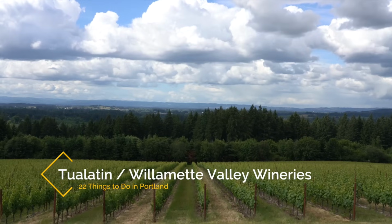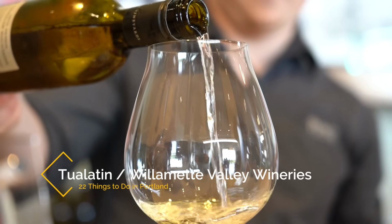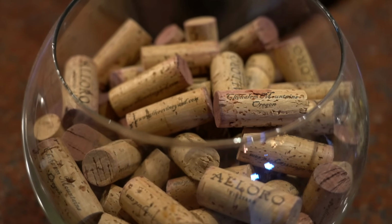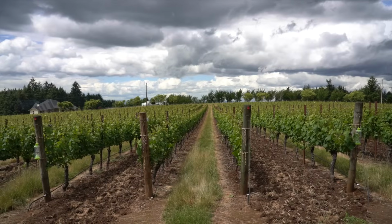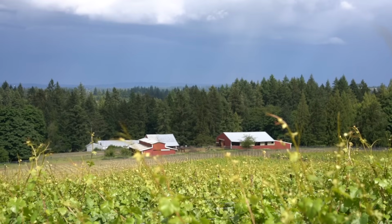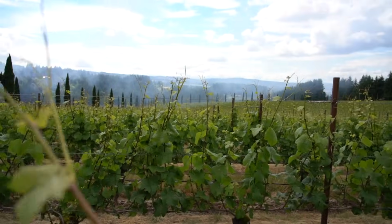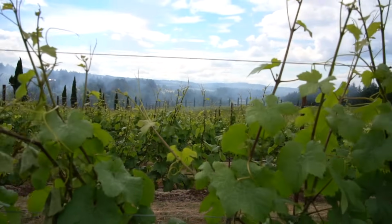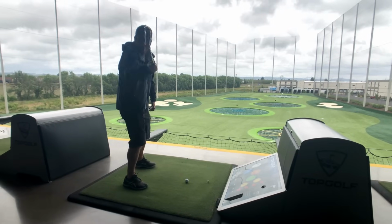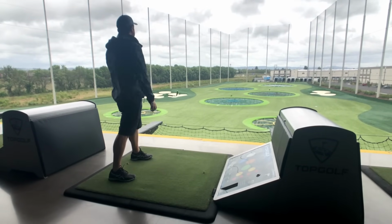Recommendation number 15 is to go wine tasting in the Tualatin and Willamette Valley. You may not know this, but outside of Portland there are over 700 wineries, many of which specialize in Oregon Pinot Noir, which has become really popular over the last few decades. And you can be in wine country from downtown Portland in less than 45 minutes. Some of my favorite wineries are Hawksview and Ponzi, both of which have great wines and amazing views. Also, Tualatin Valley has a Topgolf as well, which is a ton of fun if you haven't done it before.